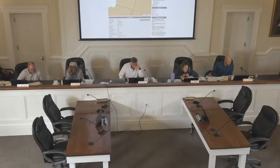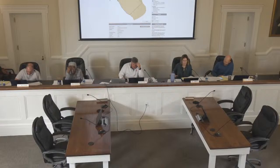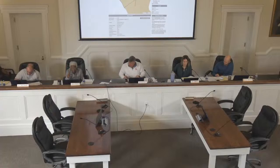That probably looks like 160 and then 10,000 in residual to get to the 9. It doesn't seem like the land is out of whack with everybody else. No, it doesn't. All right, well, let's look at the house.